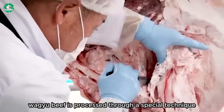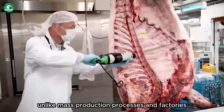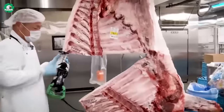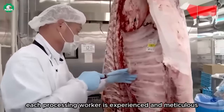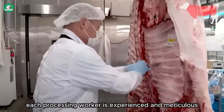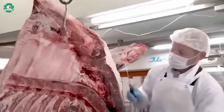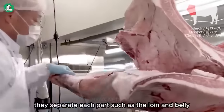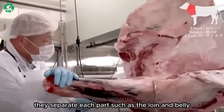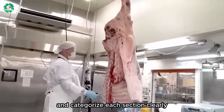Wagyu beef is processed through a special technique, unlike mass production processes in factories. Each processing worker is experienced and meticulous in every step of the process. They separate each part, such as the loin and belly, and categorize each section clearly.